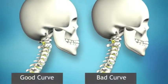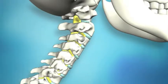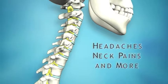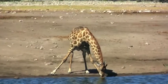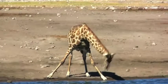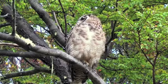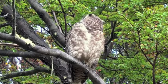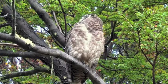The neck should have a healthy forward curve. When this curve is lost, or if the neck is leaning too far forward, the ability to turn and bend can be reduced, often resulting in headaches, neck pains, and other symptoms. Interestingly, some animals like the giraffe do not have a curve in their neck. This severely impairs their ability to bend. Other animals, such as owls, have multiple curves that permit an unusual range of motion and flexibility. Clearly, proper spinal curves are important.